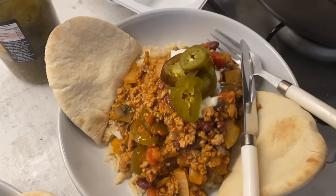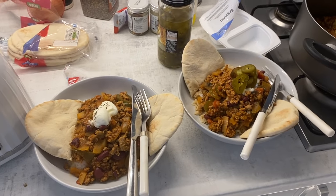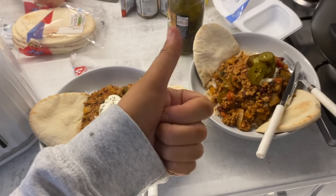And there we go, guys. So this is mine, this is a cauliflower rice. I've added extra jalapenos, and then we've got the wee pittas, and then this is Lee's. And we've got the weighed out sour cream as well, so I'm quite chuffed, it looks quite good. Mine will soon see, but healthy lifestyle. I just love it.